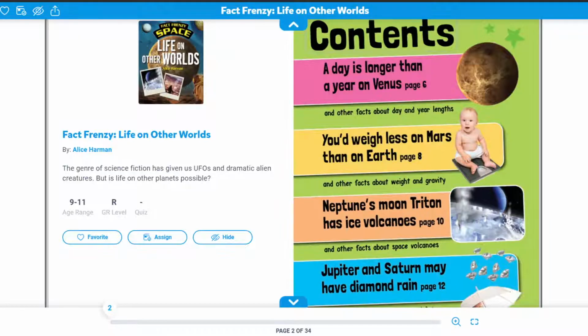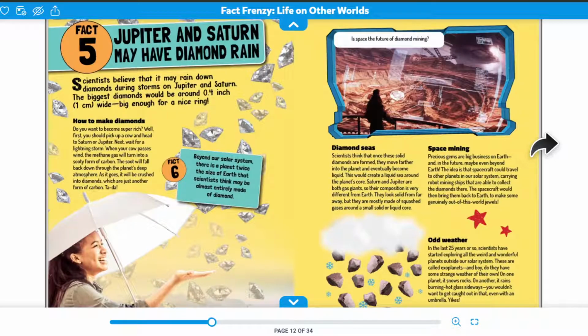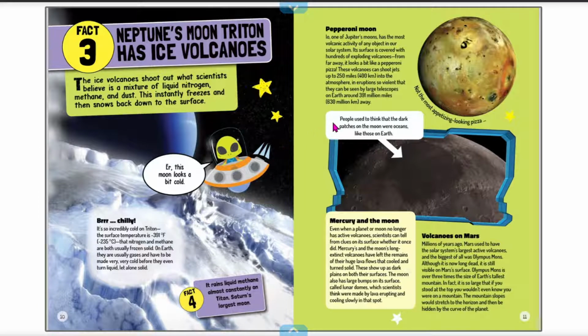So I'm going to show you this book here that I looked through. This one is Fact Frenzy Space Life on Other Worlds by Alice Harmon. And if you want to find this in Epic, you are welcome to do so. I was paging through here, looking at all of the different things on all of these pages, and I happened to find on, go back, page 11, that somebody wrote that this looks a bit like a pepperoni pizza. And I thought to myself, well, no, I don't think it looks like a pepperoni pizza at all. I think it looks more like a ball that my dog got a hold of, chewed up, and rolled around the backyard. So we had a little bit of a differing opinion on what this moon might look like.